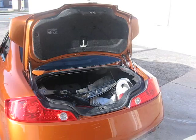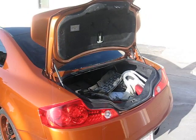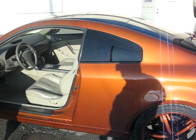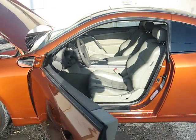We just finished up the buffing and the polishing. Now we got to clean everything out, wax it up one more time. Make sure under the hood, under the trunk, the door jambs are spotless.